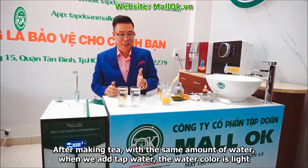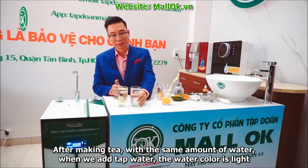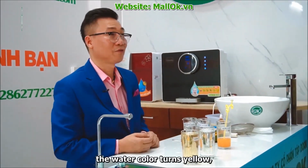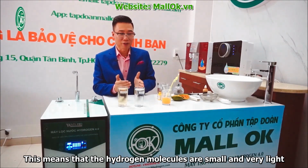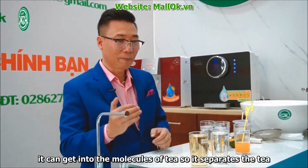After making tea with the same amount of water, when we add tap water, the water colour is light. And with that same amount of water, when we add hydrogen water, the water colour turns yellow. This means that hydrogen molecules are small and very light. It can get into the molecules of tea, so it separates the tea.